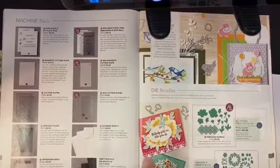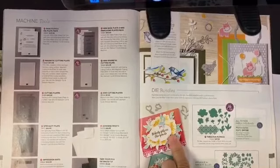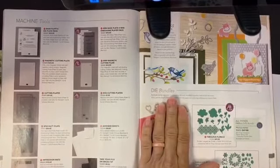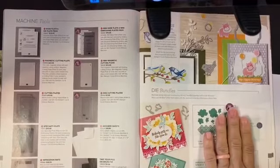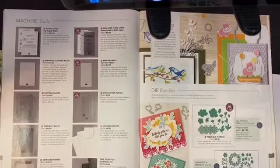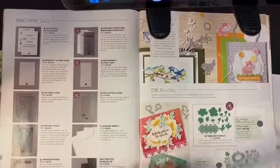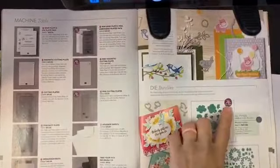Die bundles and punch bundles are available at a savings, or they're available individually. Maybe you just die cut. Maybe you don't stamp. Maybe you don't die cut. Maybe you just stamp. Maybe you don't punch. You have choices, and I love the fact that we have choices. So, amazing bundles.